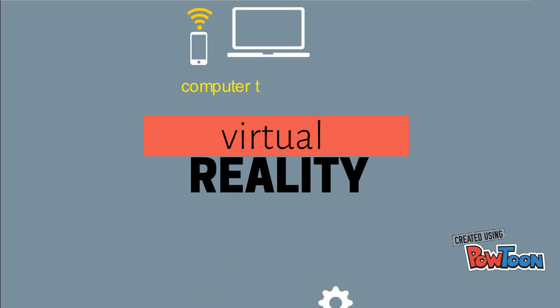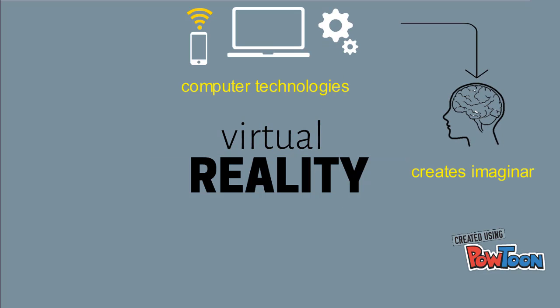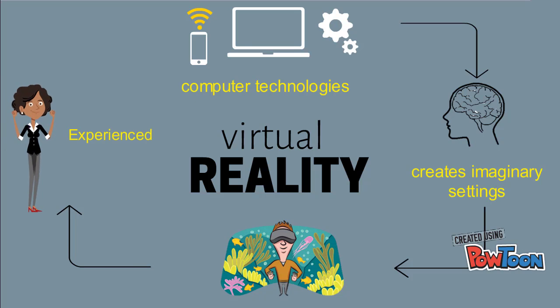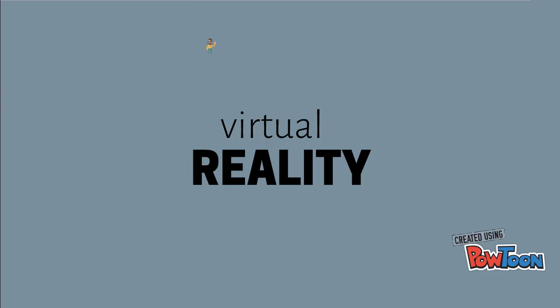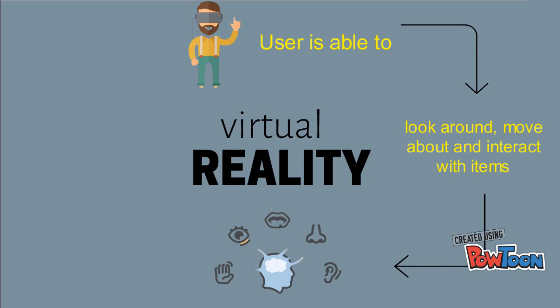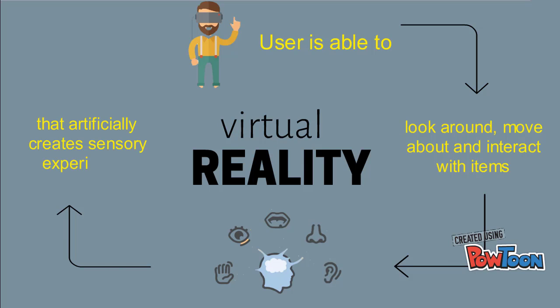Virtual reality is a computer technology that creates imaginary settings that simulate the user's physical presence in a virtual environment, experienced by movement of the body. So basically, in virtual reality, the user is able to look around, move about, and interact with the items in the imaginary environment. That can artificially create sensory experiences like seeing, hearing, touching, and sometimes smelling.